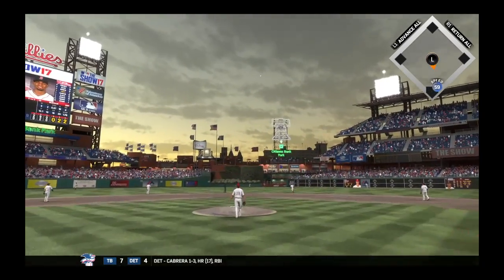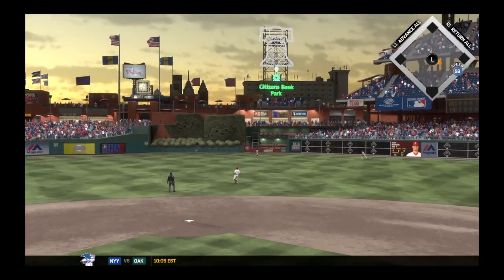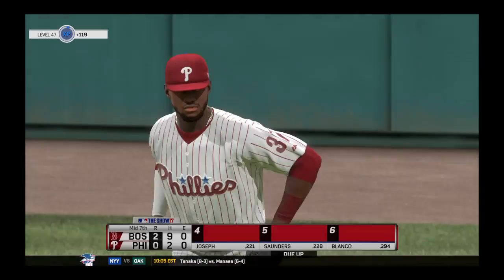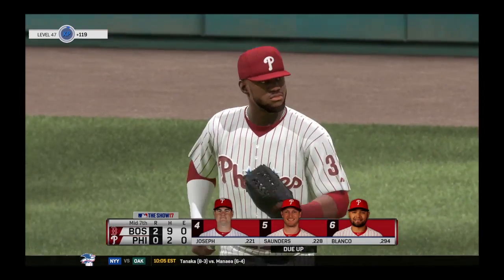High fly ball out to straightaway center. Herrera's there, and that's the 3rd out. Red Sox go down 1-2-3. They're up 2-0.